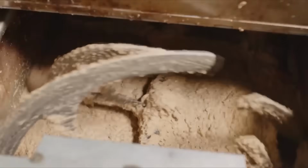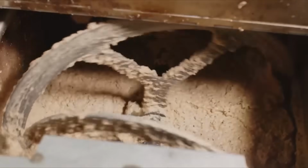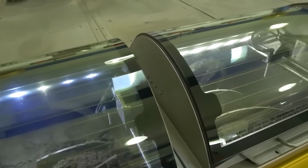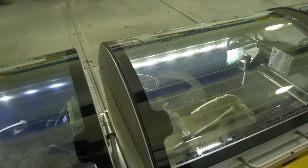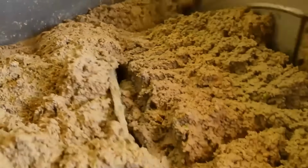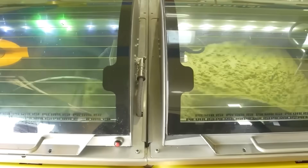This step is critical because it enhances the extraction rate and improves the quality of the oil by promoting better separation of solids and liquids. The duration of malaxation varies depending on factors such as olive variety and desired flavor profile, but it typically lasts between 20 and 40 minutes.